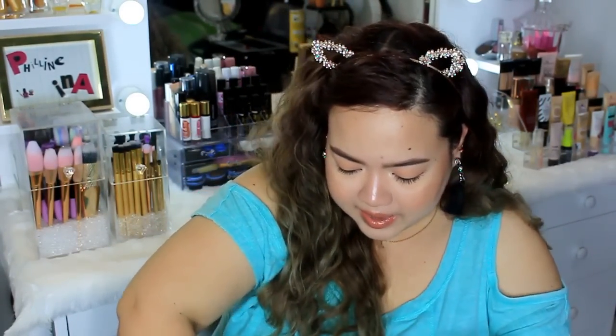Okay. Next, I have this one. This is my kikai kit. Noon, sa bag ko, wala akong kikai kit. Pero, I thought na, I should have a kikai kit. Para yung example, wala akong makeup. And then, parang, na gustuhan ko lang mag-makeup. Parang spur of the moment. Gusto ko mag-makeup. So, eto, meron akong konting makeup dito. And mga ka-ek-ekan lang. As you can see, medyo marami siyang laman.